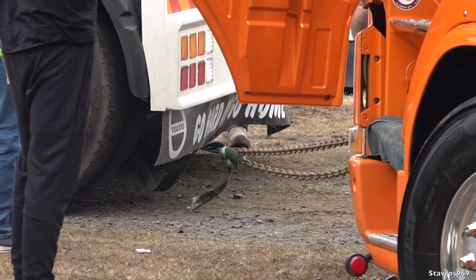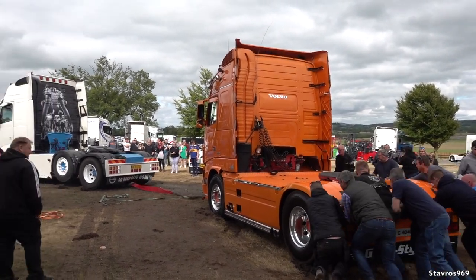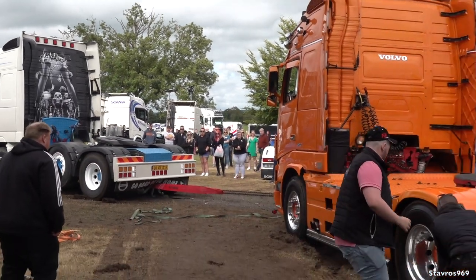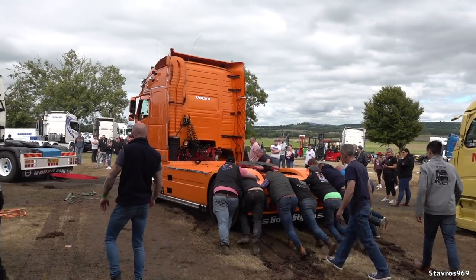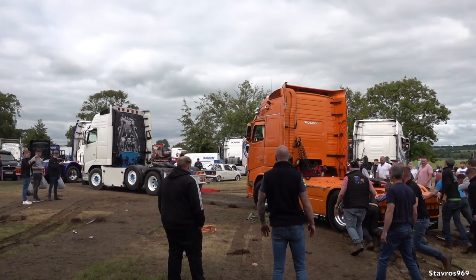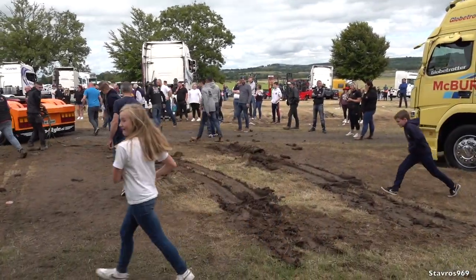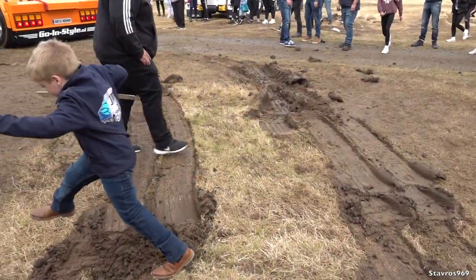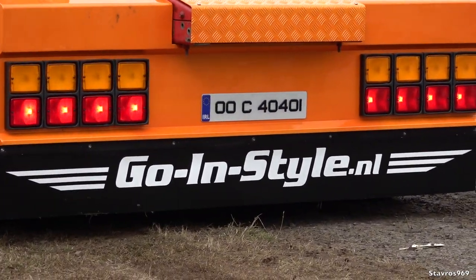In the chain. There we go. Everyone's joining in now. Everyone wants to see this FH. Go on, lads! Go on! We're nearly there! Nearly there! Look at this! Whoa! Yeah, he left his mark, and he certainly did go in style.